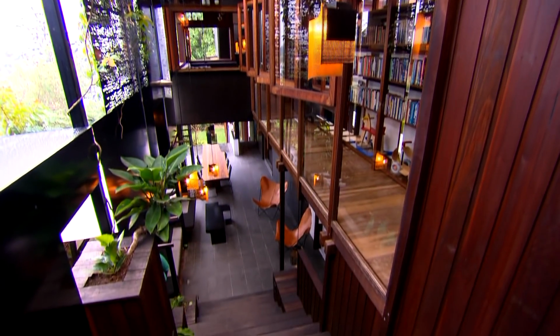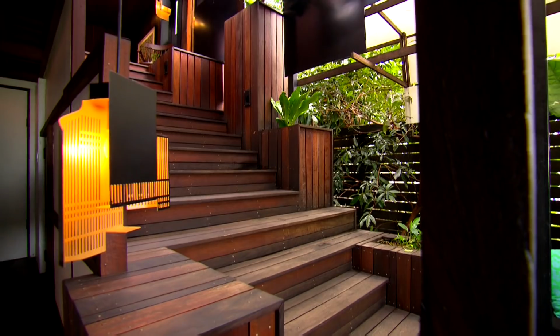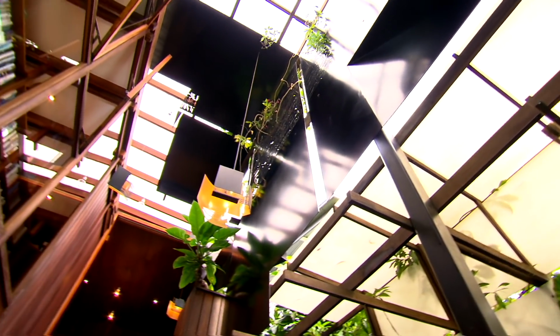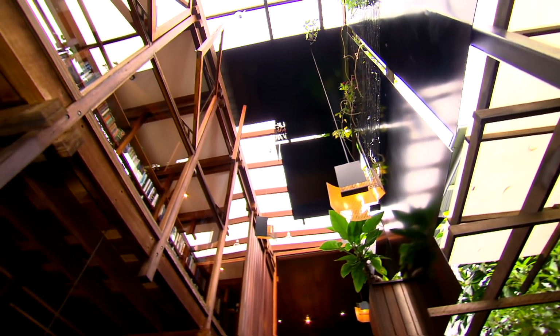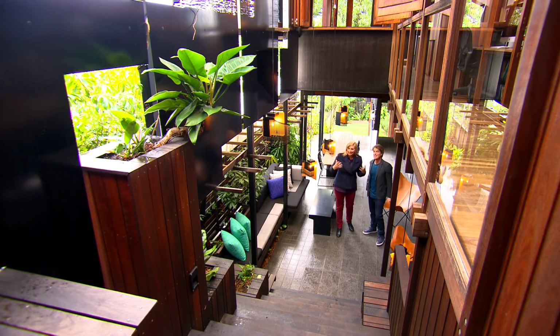Now, given all the restrictions, the easements and the setbacks, get this, the actual buildable area is a third of the size of a tennis court. But it doesn't feel small. No, none of it. They've used every trick in the book to maximum effect. You could be forgiven for thinking that we are inside the house right now.